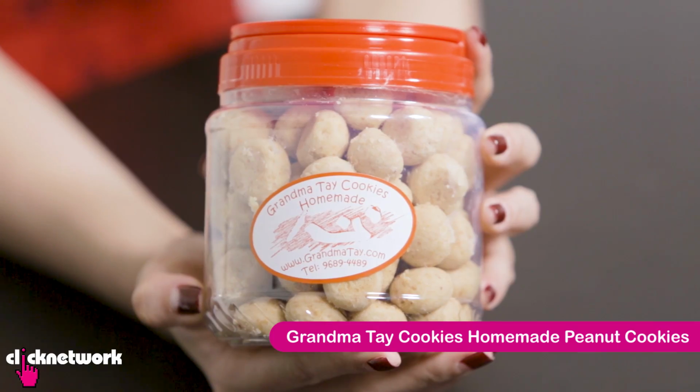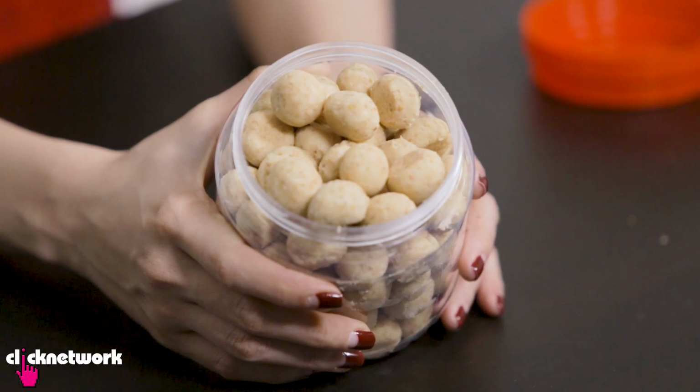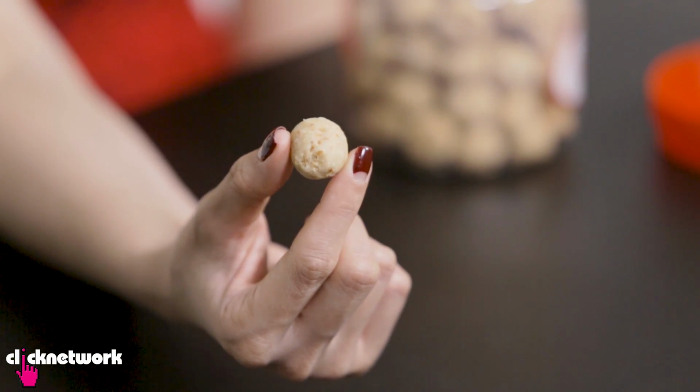These are Grandma Tay's homemade peanut cookies. And she's a famous regular at the Chinatown Chinese New Year market. And these are apparently so popular, they get sold out very fast. So we got lucky and got our hands on one. Oh, these smell so good. They smell like freshly ground nuts.